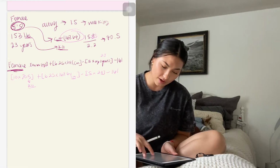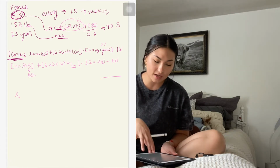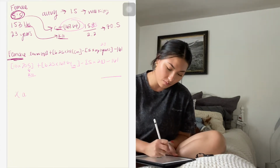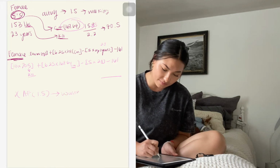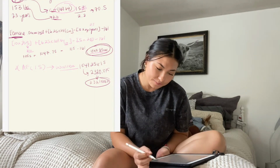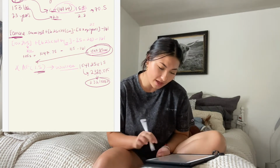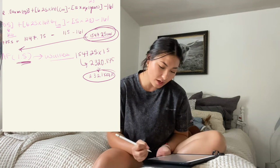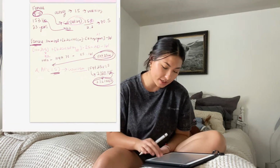This number right here, I'm going to calculate off screen. Then we're going to take that number and multiply it by the activity factor, let's call that the AF, and our AF is 1.5 because we just walked today. I went ahead off screen and calculated my calories, and then you multiply that by your activity factor, which for me is 1.5. In total, I need 2,321 calories. I rounded up because that's a little bit easier.